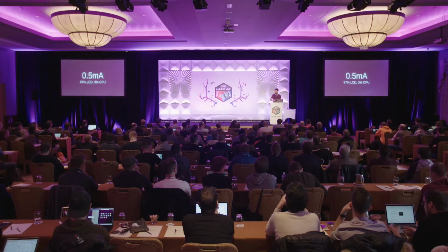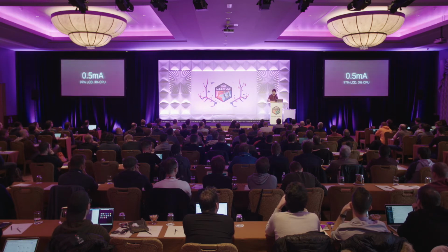It does all the fun JavaScript things that you know about, and so actually you can run like most JavaScript code without having to worry. Your only problem is code size, really. And it does all this while drawing 0.5 milliamp. And to some of you that might not seem like much, some of you it might seem like a lot, but actually 97% of that is just driving this LCD display. The CPU's only drawing 12 microamps, so it's sort of 12 millionths of an amp all the time while it's just sitting here. So it really is virtually nothing at all.